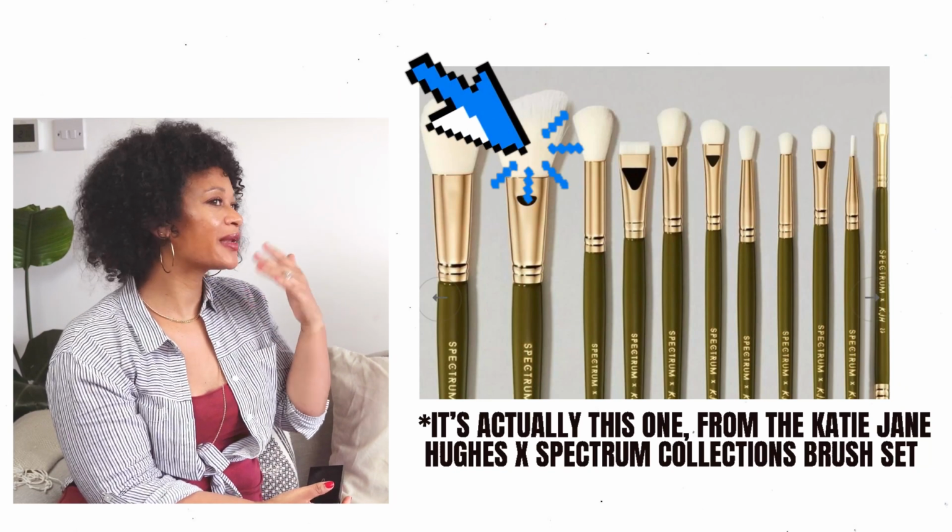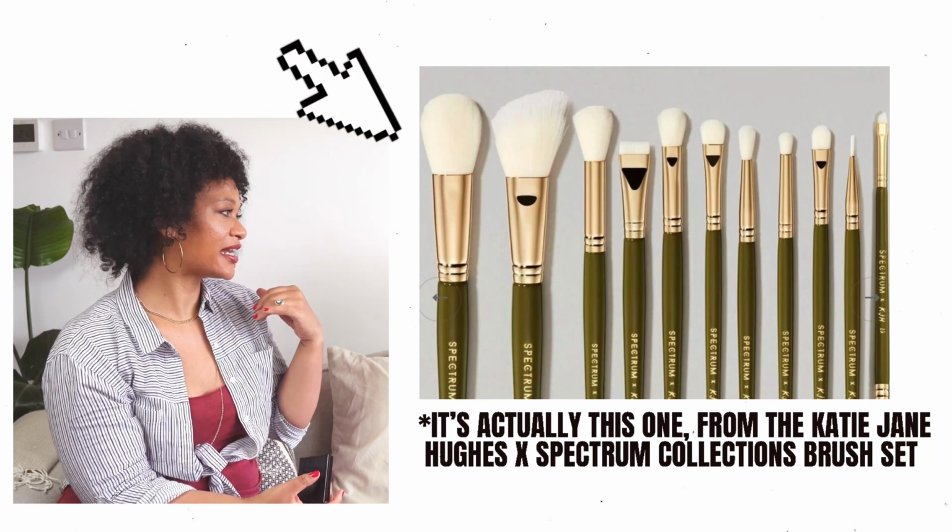So I just use it with the type of brush that will be solid, but then it will have much finer ends. Kabuki. Yeah. And you can blend, and you're never going to see any harsh lines.